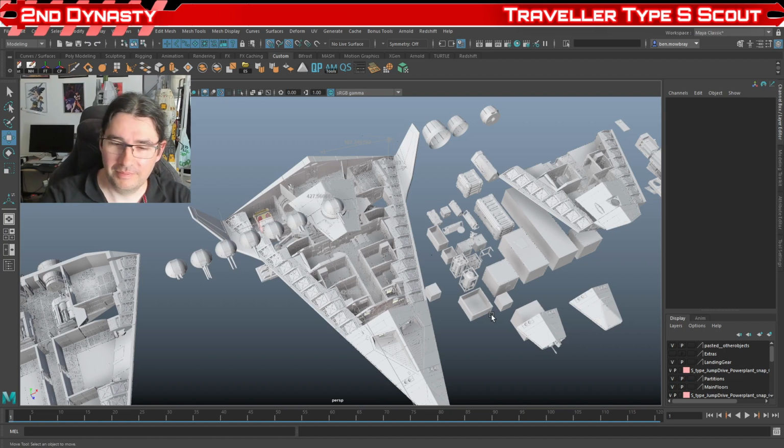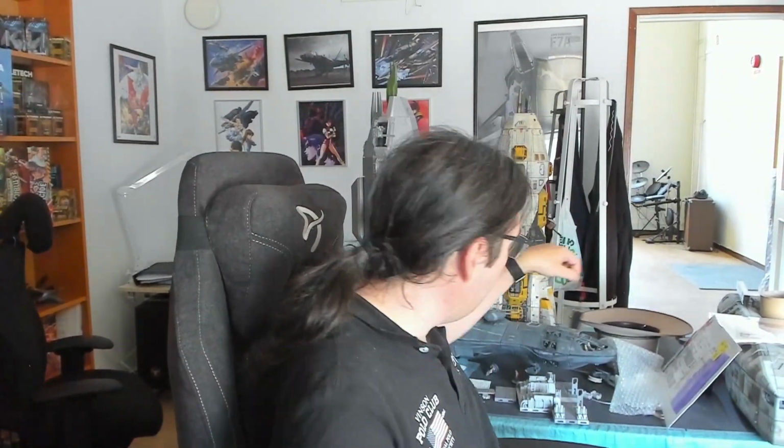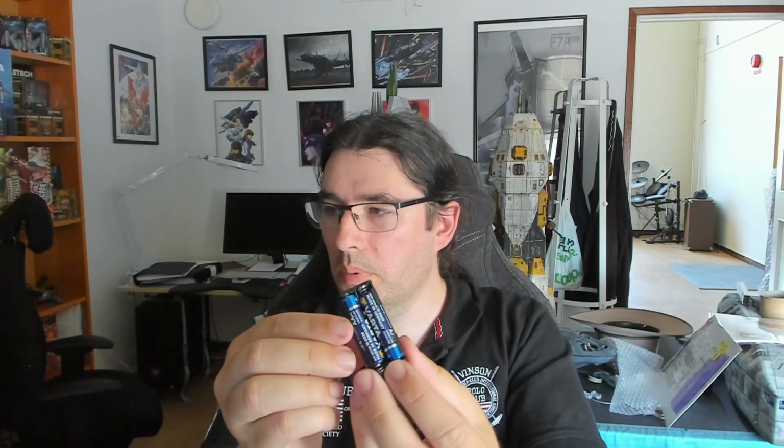Well, my light kit made it. Woo-hoo! It did actually. You know what? Let's get a close up of my sweaty face and take a quick look at the light kit. It hasn't been installed right yet. But we have two sections, right? Leading off to, on one end, the navigation lights, and on the other end, a cluster of the engine lights. And then we have two AAA batteries, which is powering the whole thing, right? Yes. Just simple AAAs.